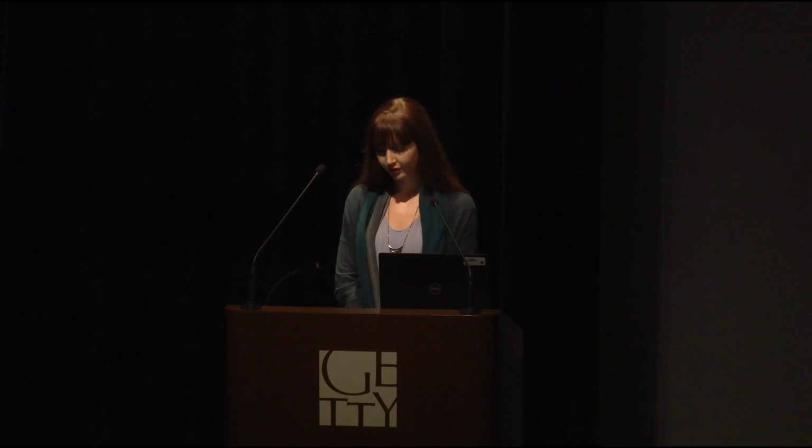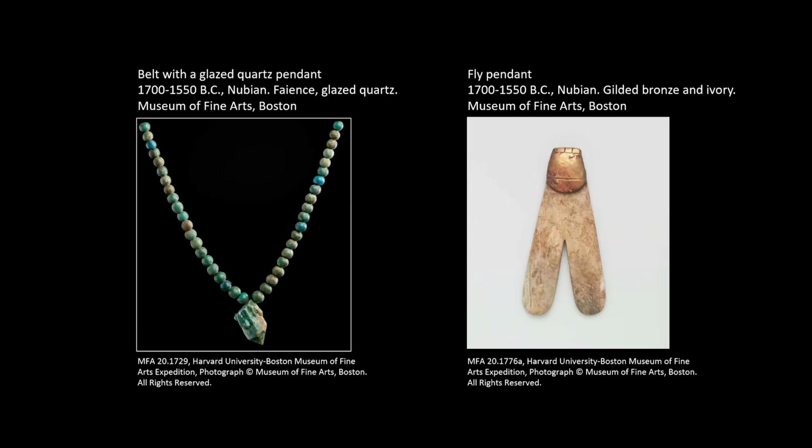The exhibition itself covers approximately 3,000 years of ancient history, beginning with the rise of the Kingdom of Kush at the city of Kerma in present-day Sudan around 2400 BC. Jewelry from Kerma reflects the use of organic materials like shell and ivory, and the development of faience production in Nubia, which is a bright blue glazed ceramic material, as well as the skilled craftsmanship used to work with materials like gold, quartz, and semi-precious stones like cornelian and amethyst.